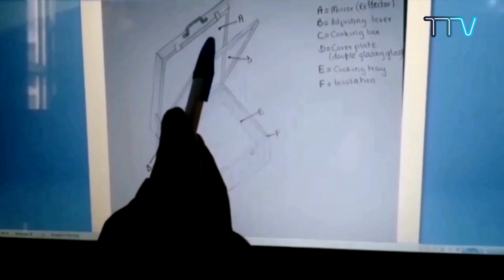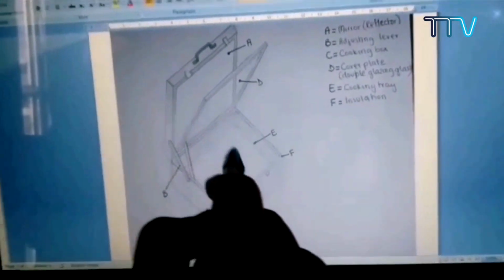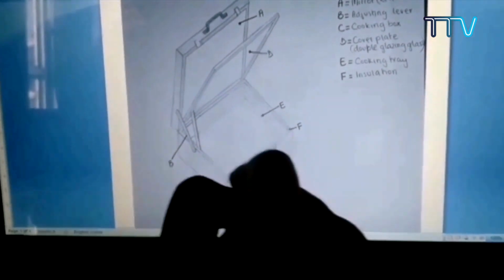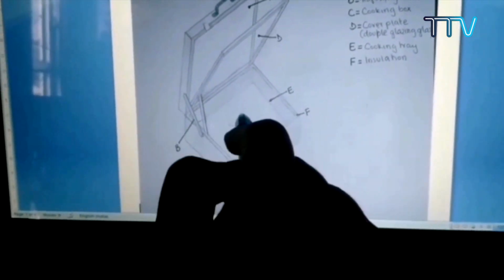The box type solar cooker's box shape is very good at trapping heat. This is an outside reflecting lid. It concentrates the rays. This is a glass lid that traps the heat and uses the greenhouse effect. It has a black bottom inside that converts light to heat energy. It also has reflective internal walls to concentrate the rays. It has insulated sides and bottom to trap heat.